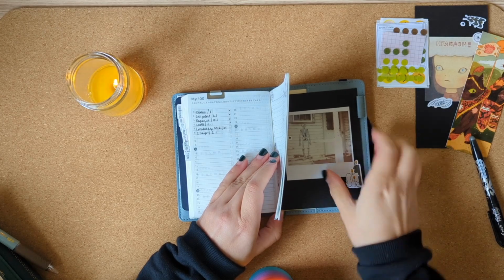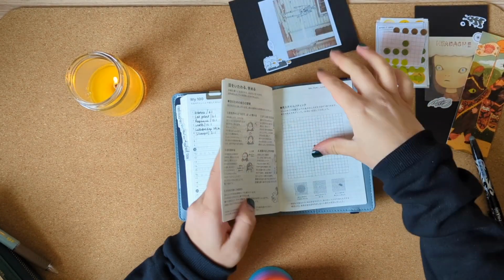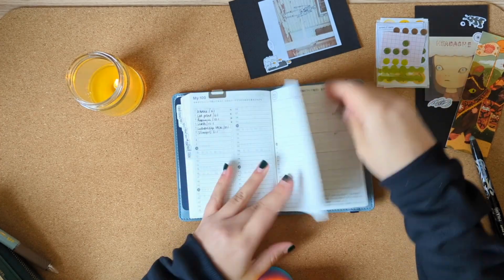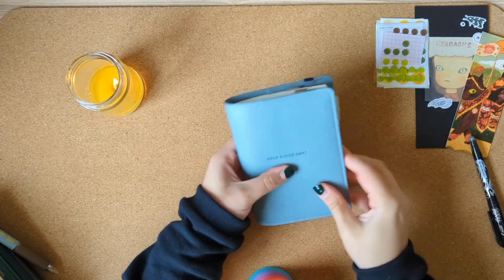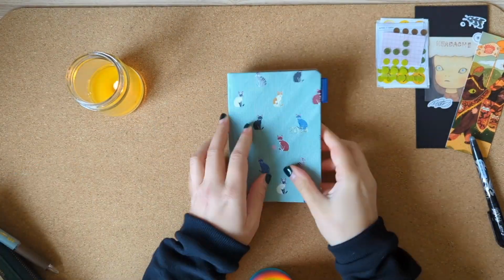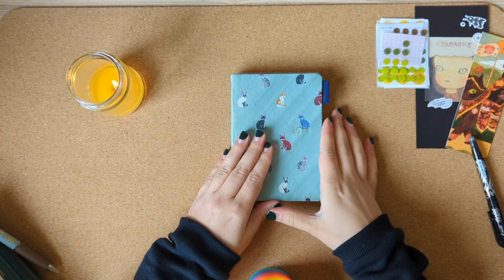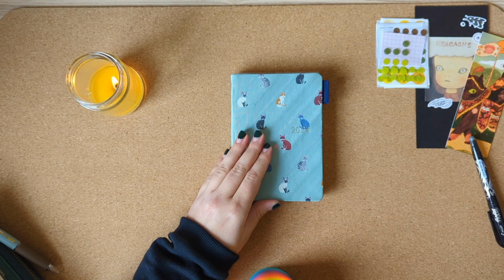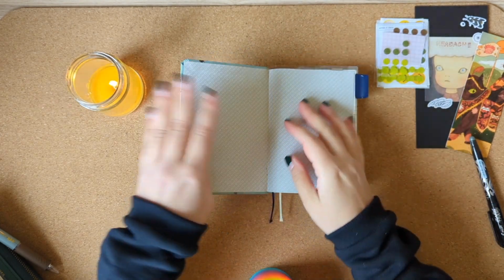I'm just going to grab this in case the ink is still wet, and I'll use it as a bookmark in a second. So yeah, the rest of these pages are blank at the minute. Next is an A6 Hobonichi with these cats on the front. I'm using this as a health log, so you may see some jump cuts because I'm not going to show you lots of this because a lot of it is quite private.